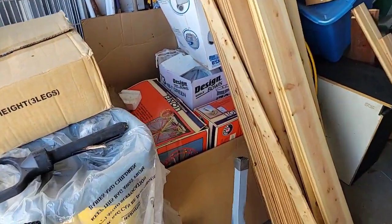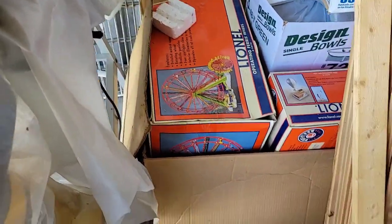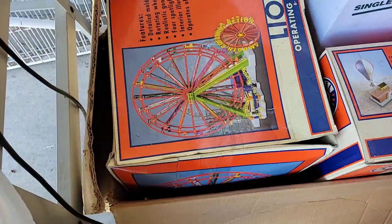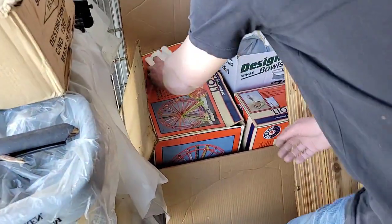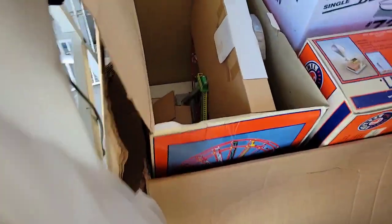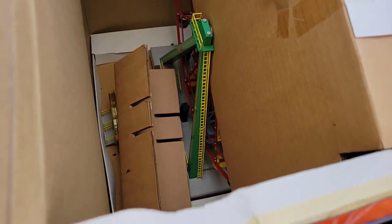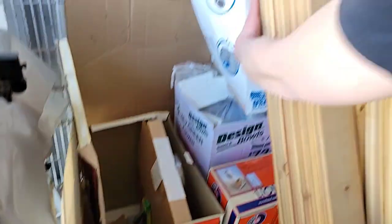Who knows what's all back there? Oh, look at that right there. The operating Ferris wheel, Lionel. And I sold tons of Lionel, but I've never sold a Ferris wheel before, ladies and gentlemen. So let's see. You know the biggest question. Look at that. It is in there. It's a giant Ferris wheel for sure. And then look, we got more right behind there.